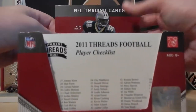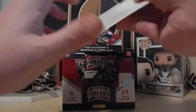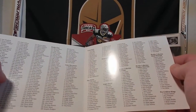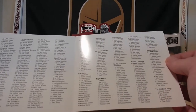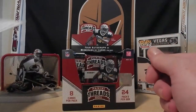Now, one thing I'm a little concerned about right off the bat is this back corner here. Hopefully none of those cards back there got dinged, and hopefully it's not anything major. Well, goodness. This is a nice big thing. Rookie class, number 252, Von Miller. That's what we're looking for. All right, there's rookie collection materials, rookie combos, pro gridiron kings, quad materials, heritage collection, triple threat, star factor. I mean, come on. All right, here we go.